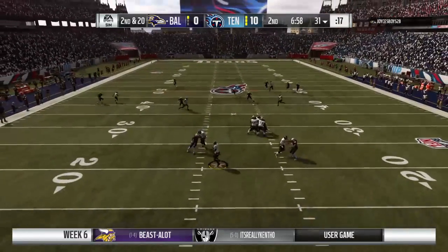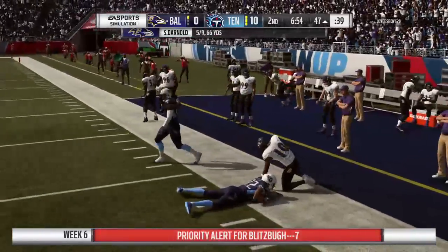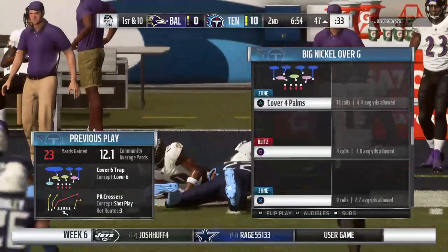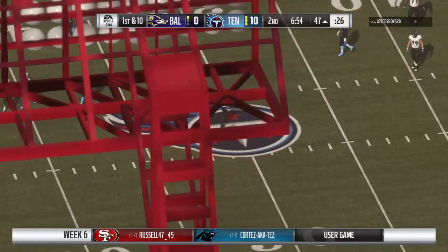Back to throw, Darnold. Hits his target. It's Taylor Gabriel. 23 yards on the play. I know we just saw a nice throwing catch, but how about the big guys up front buying that time? Yeah, that's exactly what they did. They created time and allowed the space to happen, and it turned into a really nice play.